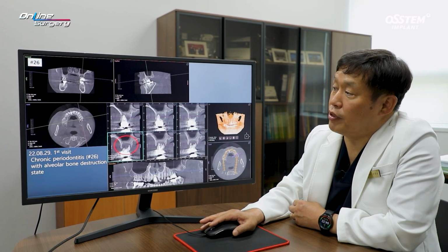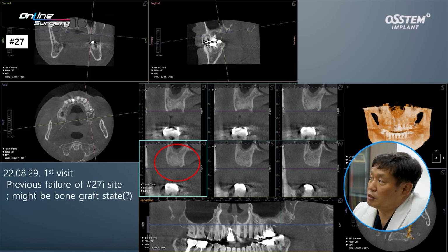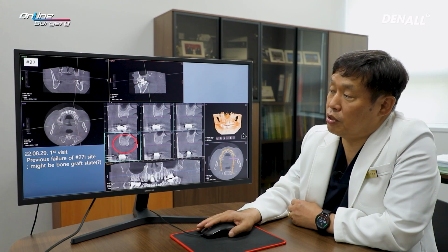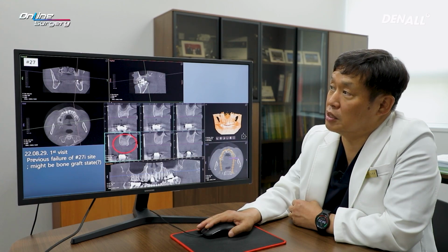If you look at number 26, there is significant alveolar bone resorption. Fortunately, on the apex side, there is still residual buccal and palatal bone. In number 27, the patient did not remember whether bone grafting was done on the implant placement site. If you take a look at the CT, after implant failure, it looks as if a bone grafting was performed. Considering the radiopacity, I think a xenograft type of bone graft material was used.